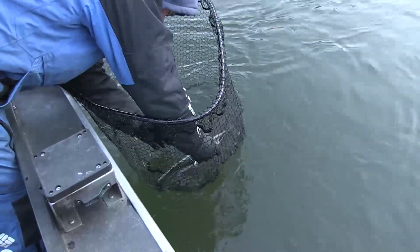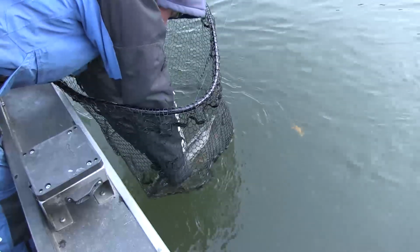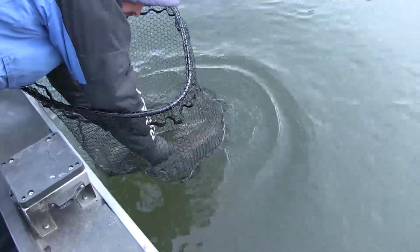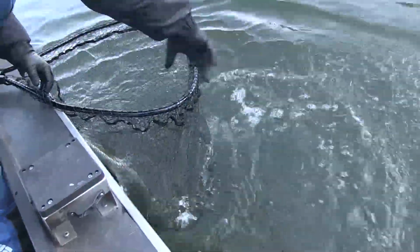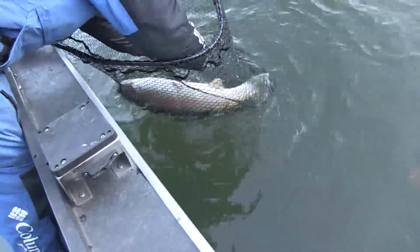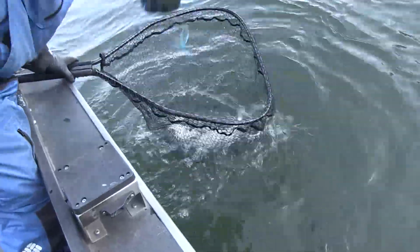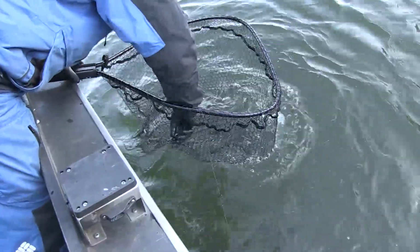Is it a hatchery? No, it's a wild. We got to keep her in the water. Hop in there, Dave, and get a picture. Yeah. Nice one. Good job, Shane. Let's see if I can get some wind back here. There we go. Look at the size. Ooh. Nice, huge. There we go.